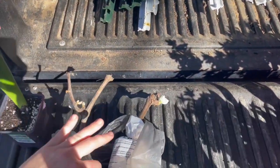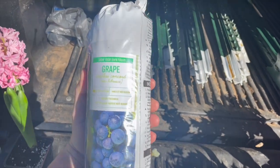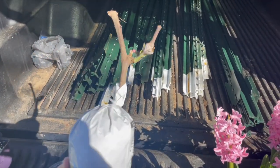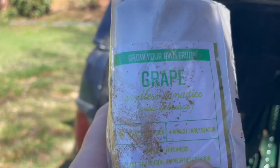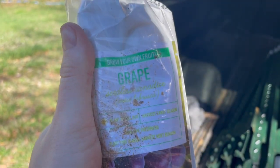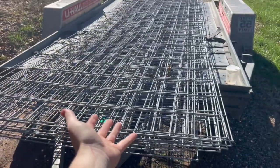Totally forgot. We got these cheap Concord grapes. They were like $7 at Walmart. And I also got red grapes. I don't know how to say what these ones are, seedless. And we got a boatload of T-posts so we can set up these trellises.